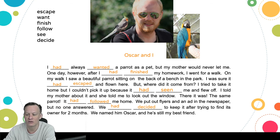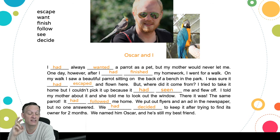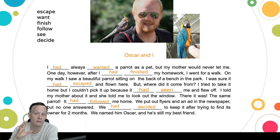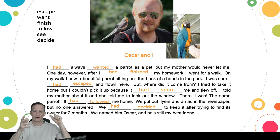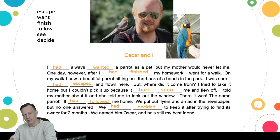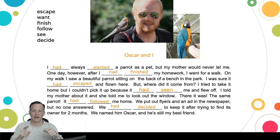Okay, so good examples of using the past perfect in a story to talk about two events in the past, one before the other.